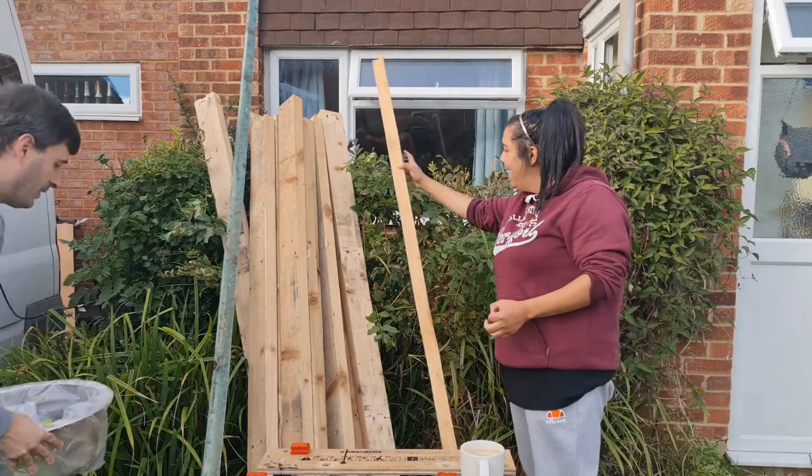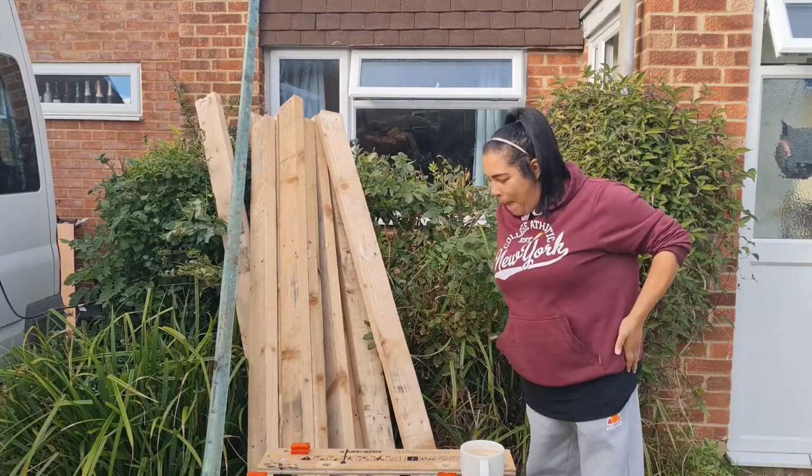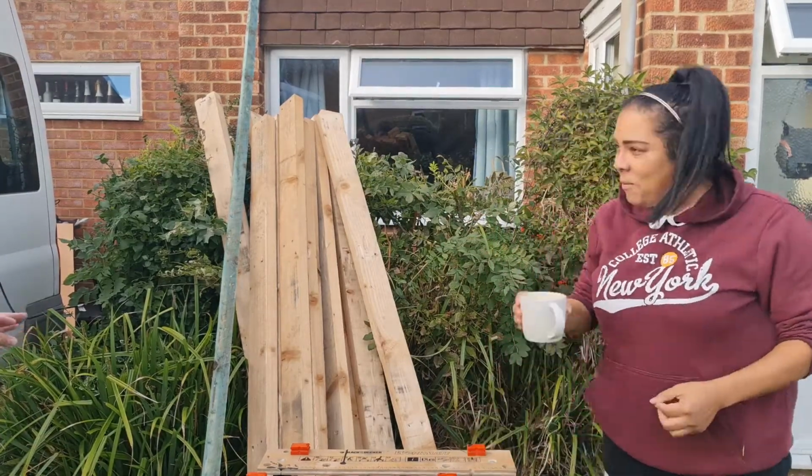That'll be fine. That was from a pallet that was about 8 foot by 8 foot and had an 1800 kilo lump of metal on it. Amazing. And this is what we're going to be using for our bed.